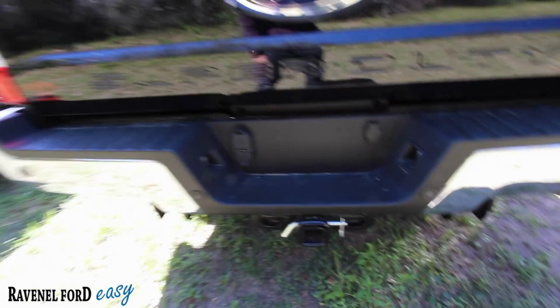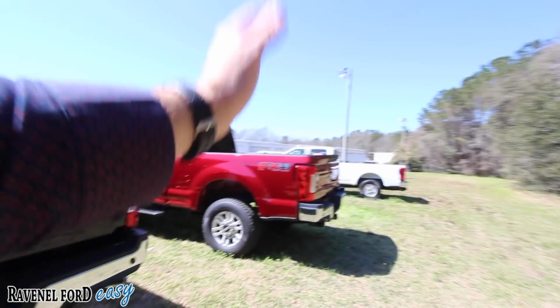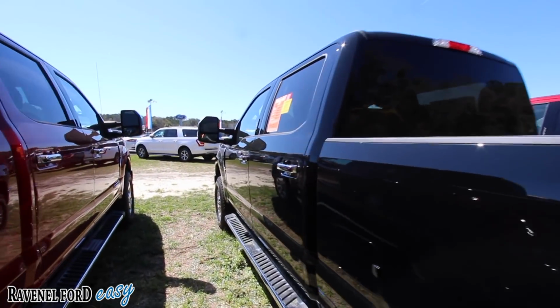Tow package on the back already. You've got backup sensors right there, backup camera. Same exact situation on the back of that one over there. Okay, but as you saw on that one, a little more chrome. Let's take a look and see what the price is on this particular truck.